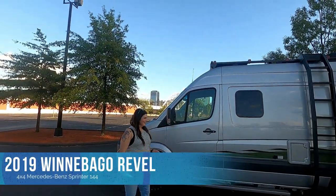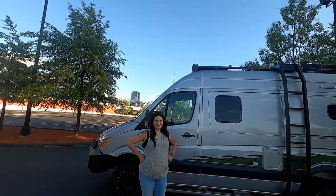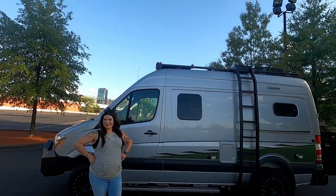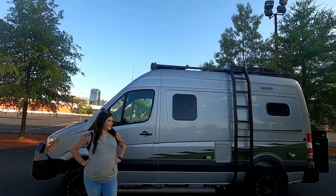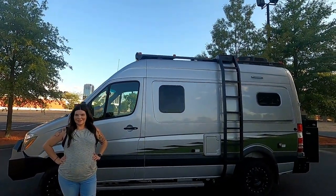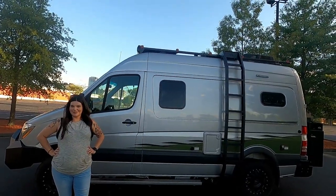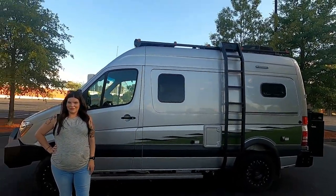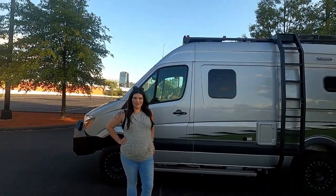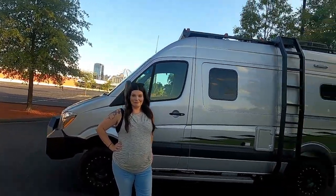All right, guys. What we've got is a 2019 Winnebago Revel. Basically, Winnebago took a 2018 Mercedes Sprinter van, a 2500 Sprinter van, a 4x4, and they've taken them and converted them into RVs. We've got some mods on ours.